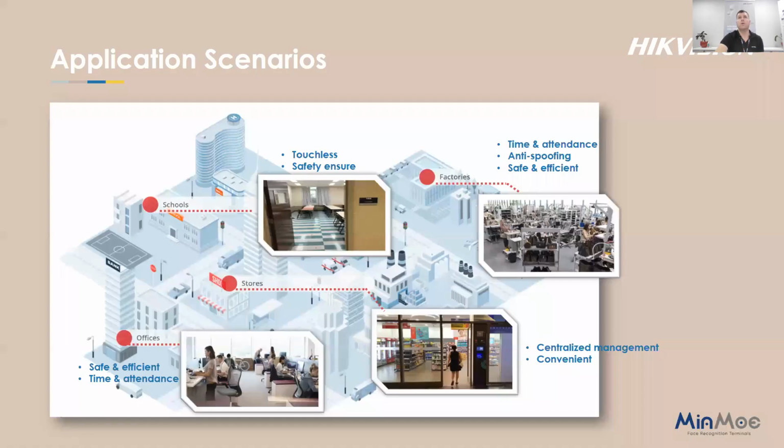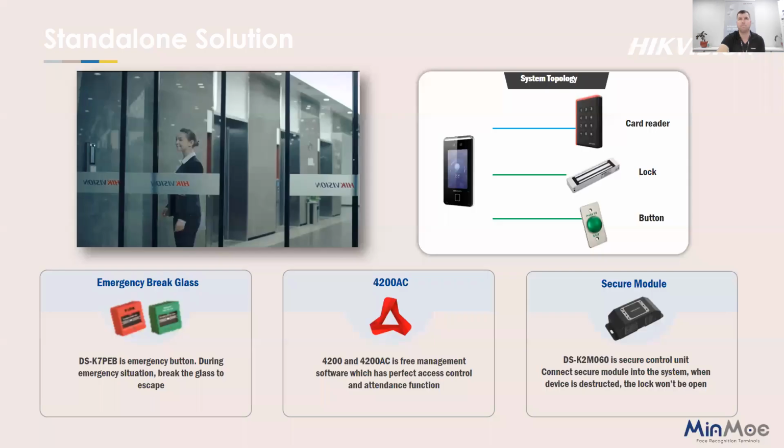Right, so where would we be able to use this? Where are the solutions? Well, this can be used in multiple different places, from offices, stores, schools, and factories. So you can just see the multiple applications where this can be used. Not just that, these terminals can also be used for emergency exits. You can put buttons on them for emergency exit. You can also have it on our IVMS-4200 AC, as a standalone one section for access control, to make life a lot easier.